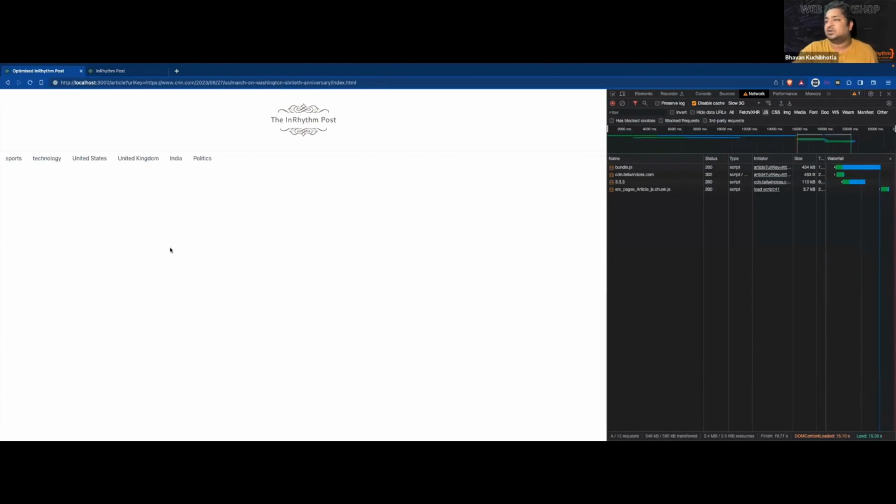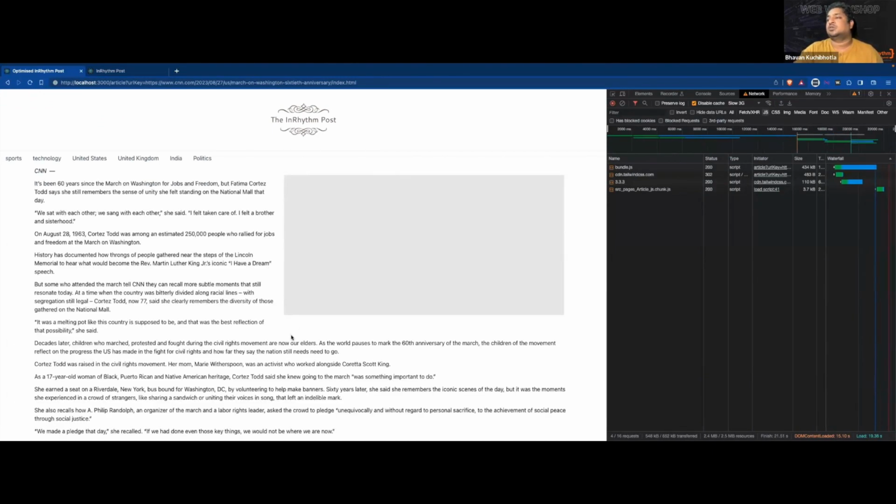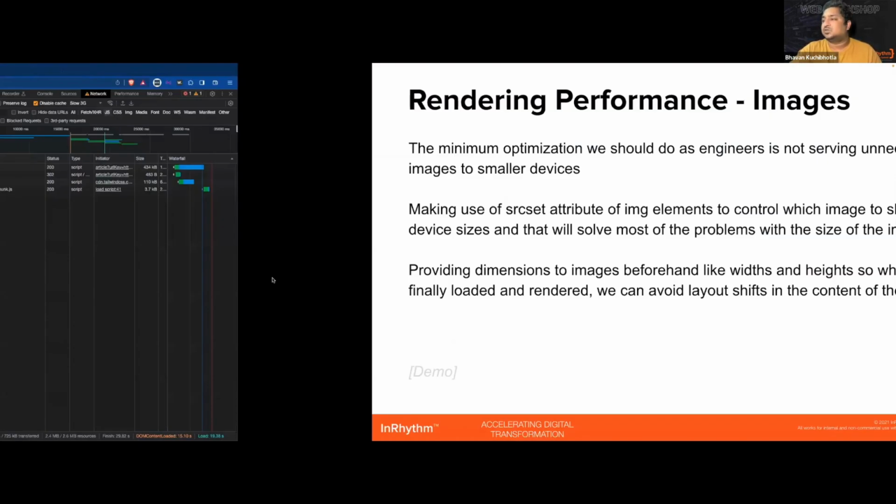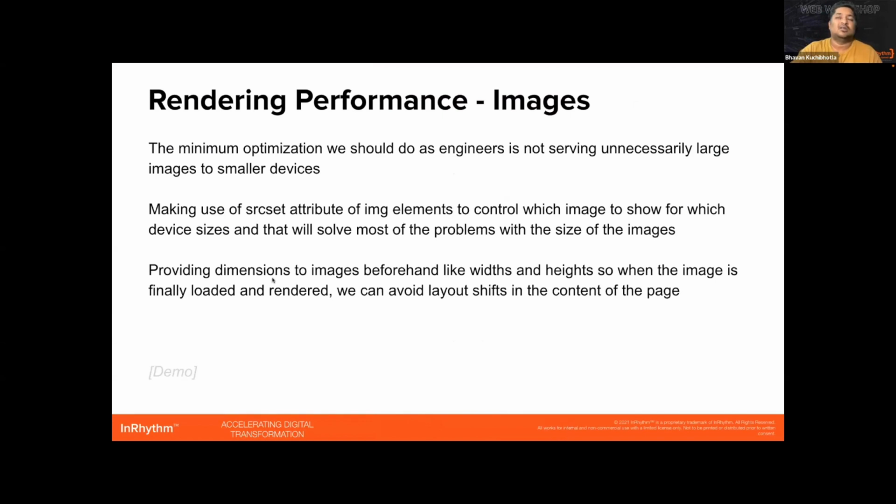This is the initial render. The content will be there with some parked space for the image to appear later. This is a common workaround: providing dimensions to images and providing loaders for user experience. It'll be easier to counter the render performance issues caused by images.